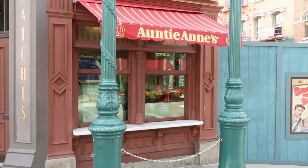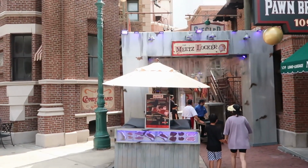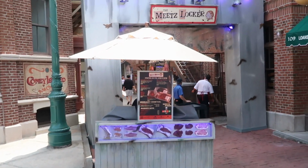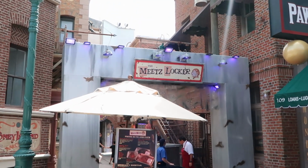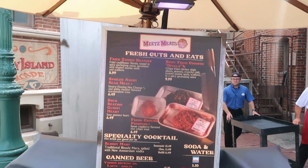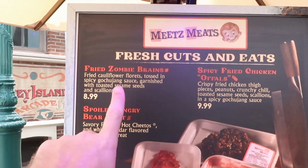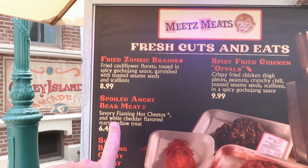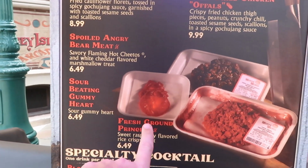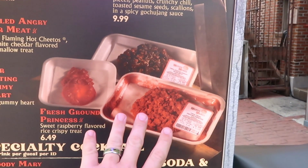Okay, so right now I'm actually in front of Annie Ann's Pretzels. Look at this though, we got some more HHN menus. If you guys remember, this was the section that has all of the meats at the counter, but the section is actually called the Meats Locker. That's actually really interesting, and they do have the menu up for this one here as well. Okay, this menu is crazy. Look at this: fried zombie brains, spoiled angry bear meat, sour beating gummy heart, which is right there actually, and it does look like these are gonna be cooked and put in a meat package.